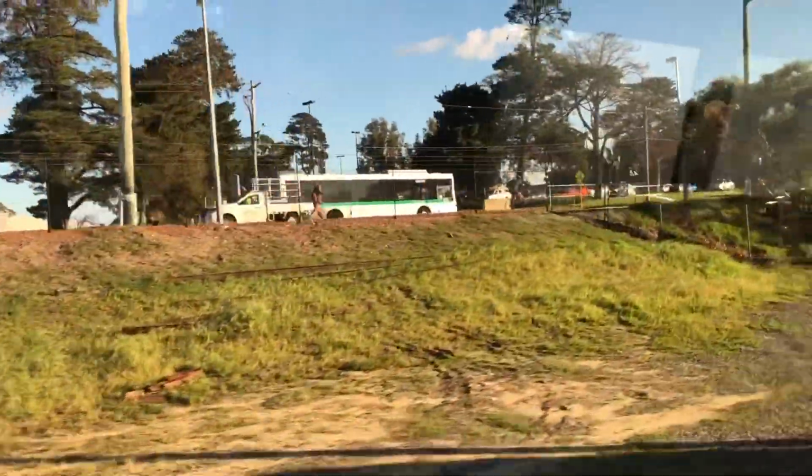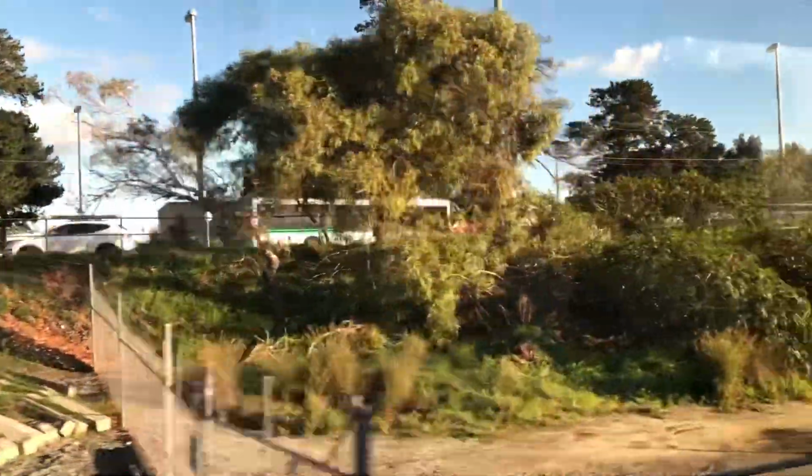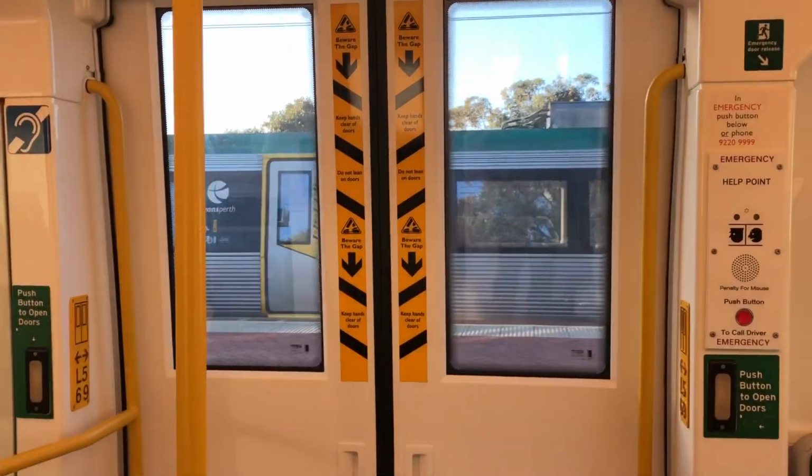3301, that's one of the few 33s that actually doesn't have the front seat fixed. So still the old front seats. Shenton Park, doors open on the right, another Claremont train. People boarding though.